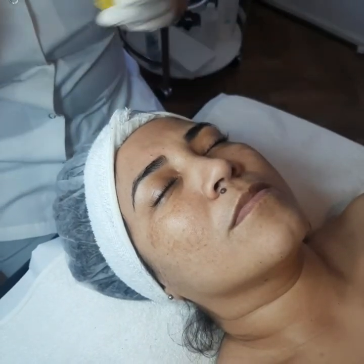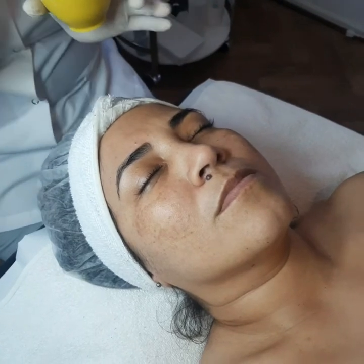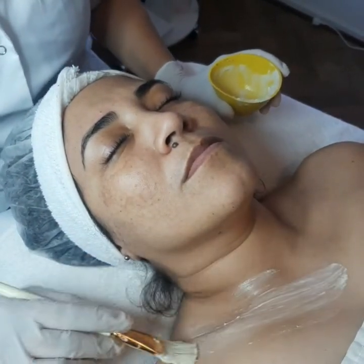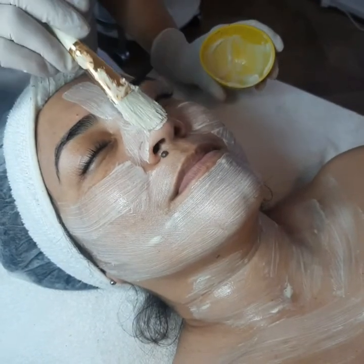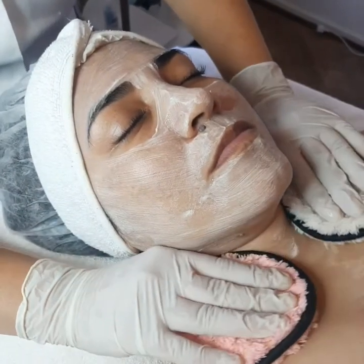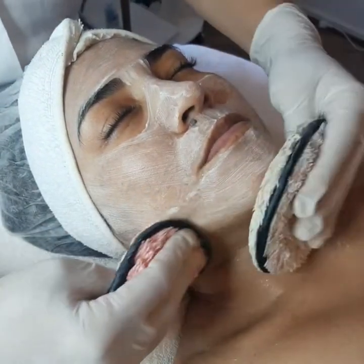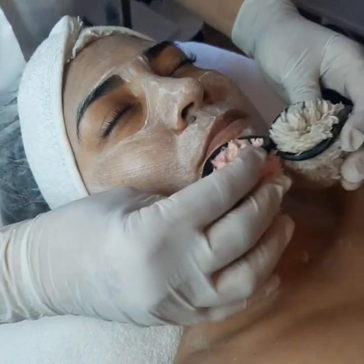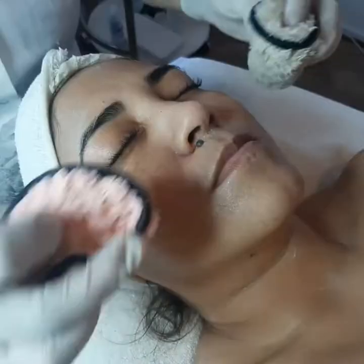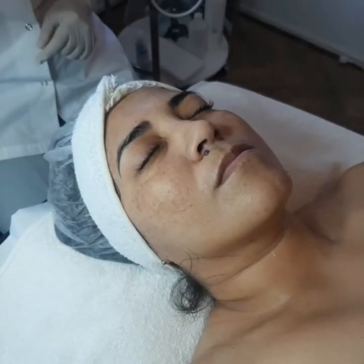I will use an enzymatic peel mask to make the skin smoother and softer. In Argentina, the steam is not a usual practice. Now I'm using warm water to remove the peel mask. And apply the toner.